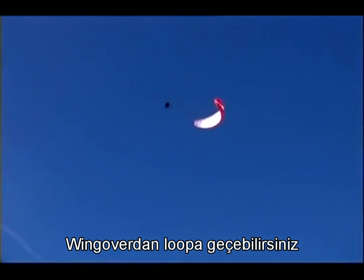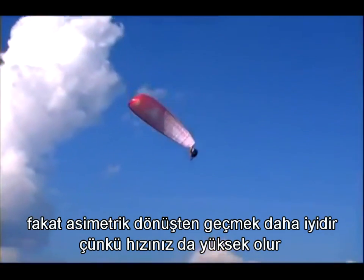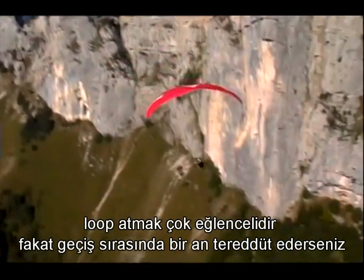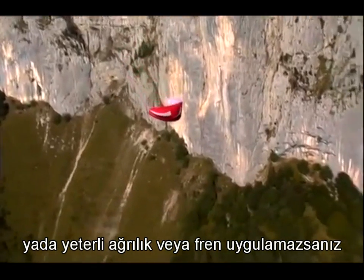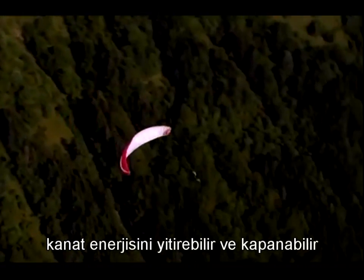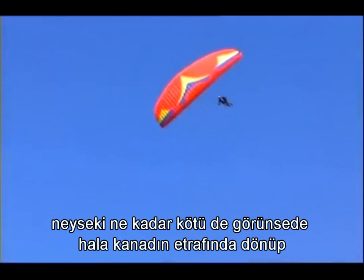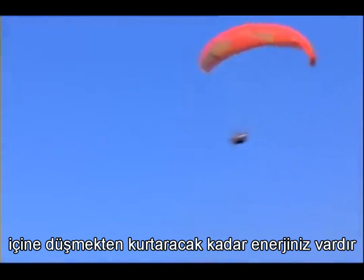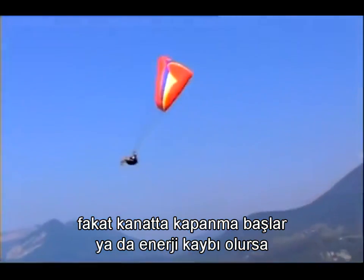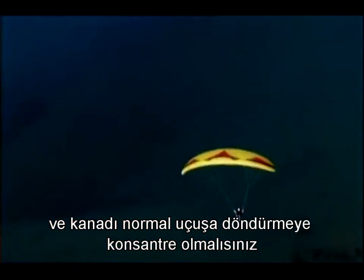You can enter loops through wingovers, but it's best to do it from an asymmetric 360 as you have more speed. Looping is great fun, but if you do hesitate during the switch into the loop, or you don't have enough brake or weight shift, then the glider can lose energy and collapse. Fortunately, although it may look bad, you should still have enough energy in the roll around the wing to avoid falling into the sail. But if it does start to collapse or lose energy, you must stop thinking about continuing with another loop and focus on getting the wing back to normal flight.